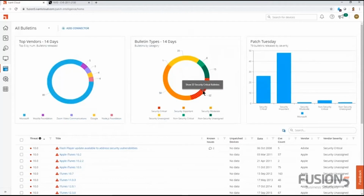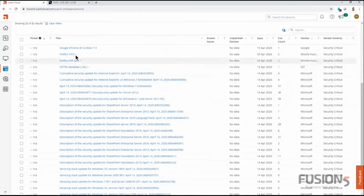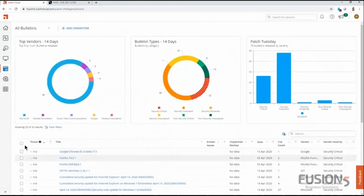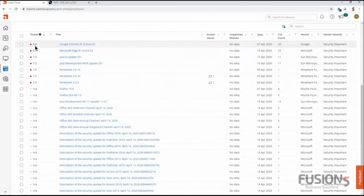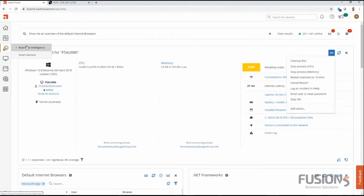Similarly, I can at any point in time come in here and see, okay, what are the critical patches that have been released. I can rank these by threat, right? So you can see here they're ranked for us as well. There's a ranking involved. So that Chrome one I saw earlier, it's a significant threat, ranked at 8.8, and the actual score has a few factors built into it.